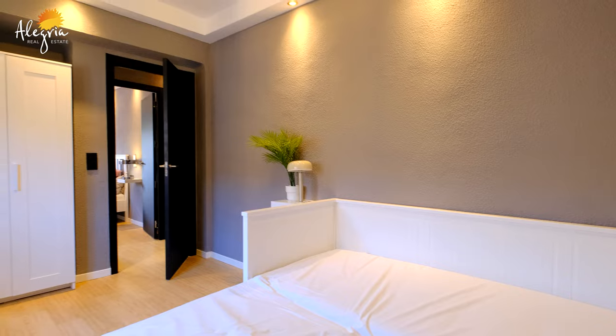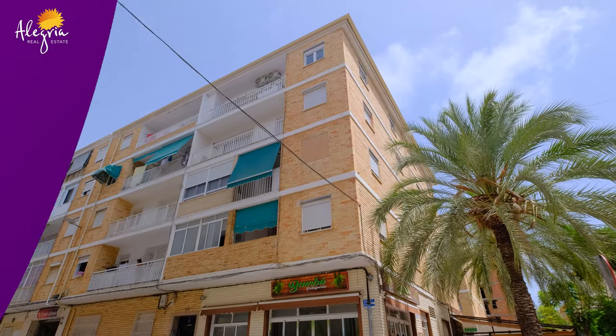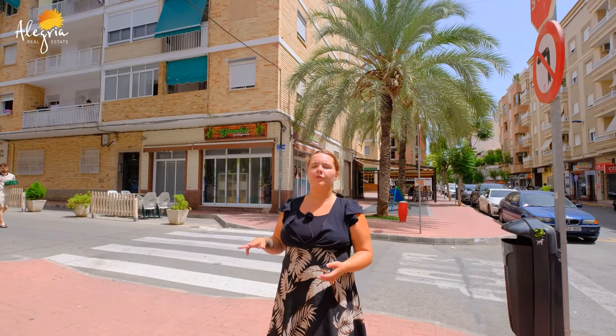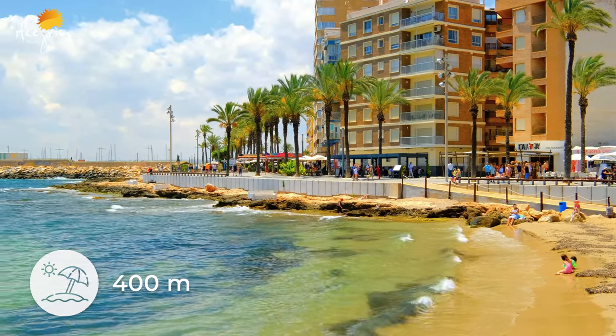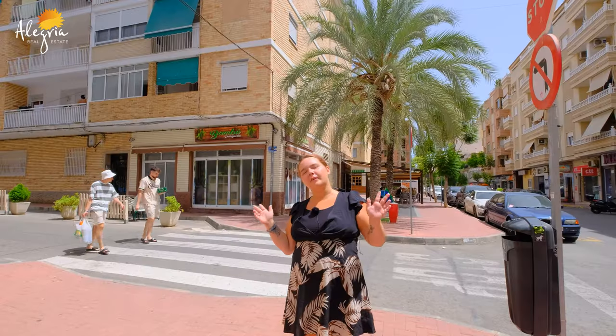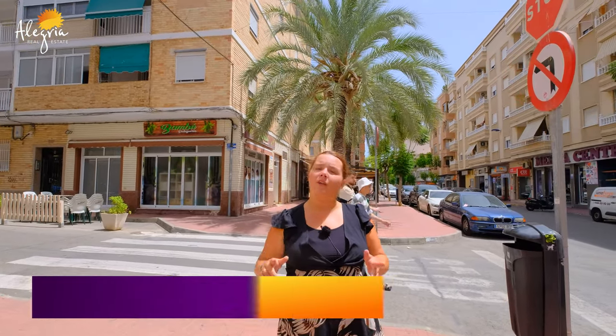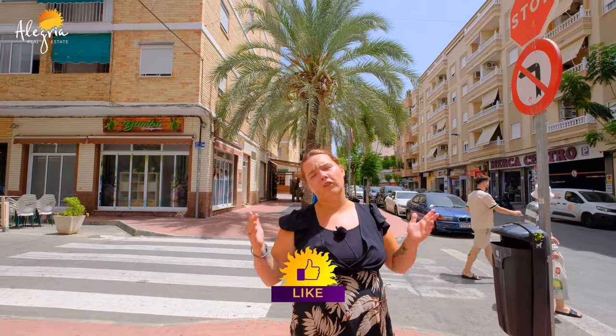So just a little reminder, we've just visited an apartment with 3 bedrooms, 1 bathroom, only 400 meters from the beach, Playa del Cura. Now, the price. The property is for sale for 189,900 euros. If you're interested or have any questions, please contact me.